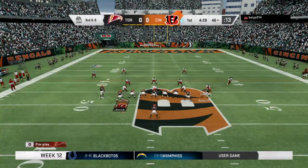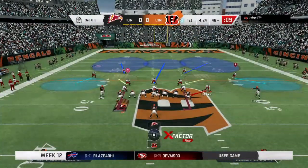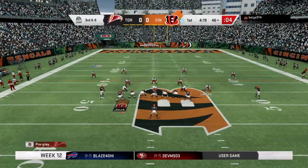Mike 50. I'm not ready. Mike's 50. 2 by 2. Move. Bravo. Hey, 50. 50 to Mike.